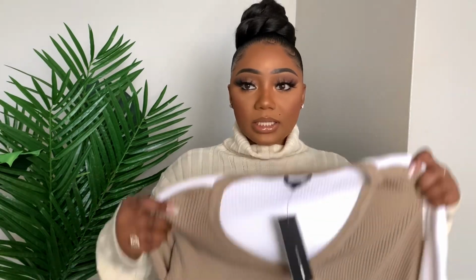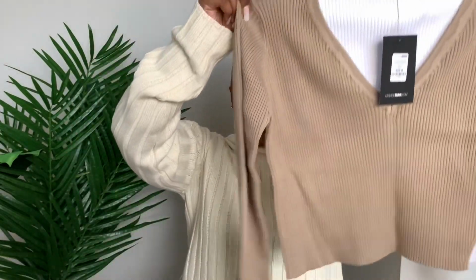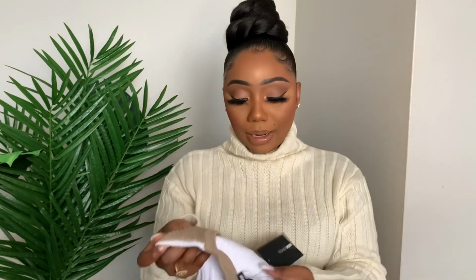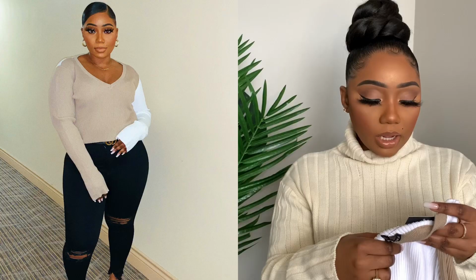Next item on the list is another sweater. It's this cute bad boy right here. Do y'all see this? Let me turn it around and show you guys the back. This is so cute and I love it. This definitely screams my name, Tamara. This I got in a medium. Obviously I haven't worn it yet. It is called the All Day Everyday Color Block Sweater.